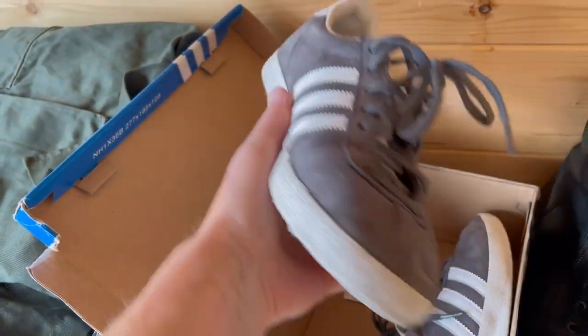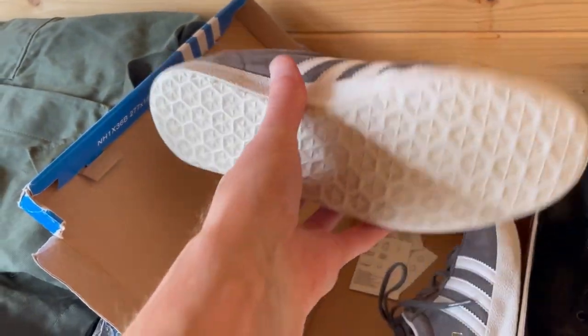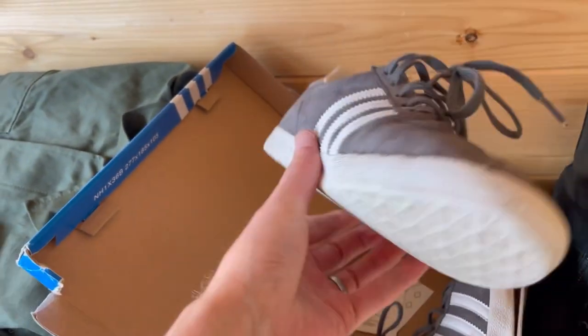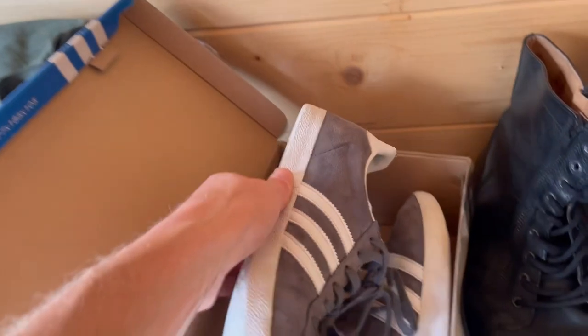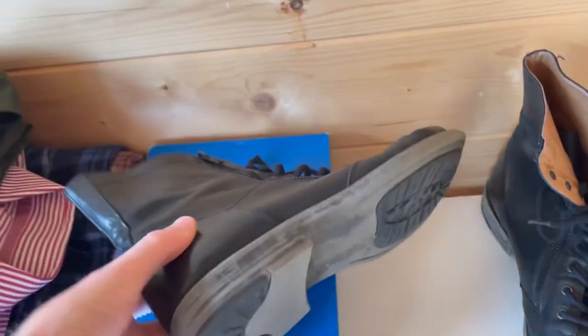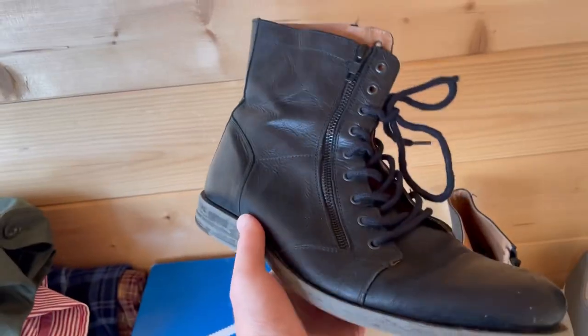grey suede Adidas Gazelles. These were actually a personal item, but I bought the wrong size. They've gone for £22, so good to know, because if you can pick them up for, say, less than a fiver and they're in good condition, you know you're going to get easily a comfortable £20-25 for them. So yeah, nice. These were actually a decent flip, and a brand I don't normally pick up.